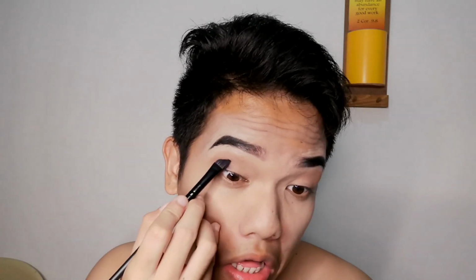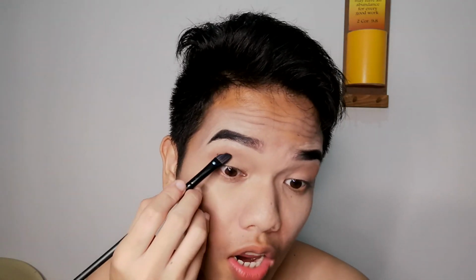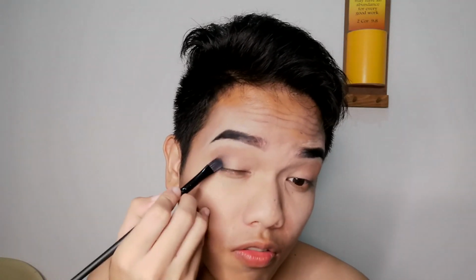So okay gorgeous, this time we are going to create another new look. Yes, because another video, it should be another new look. So it's a different dimension today. I did my eyebrows off cam, so this time we are working on our eyeshadow. I am using right now the shade of black, and I'm going to put that one here in my outer V.